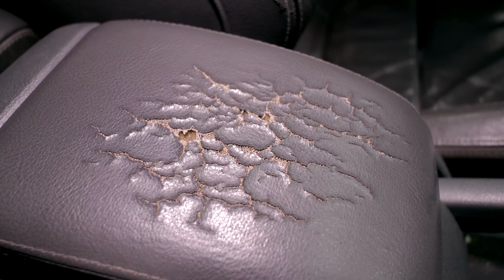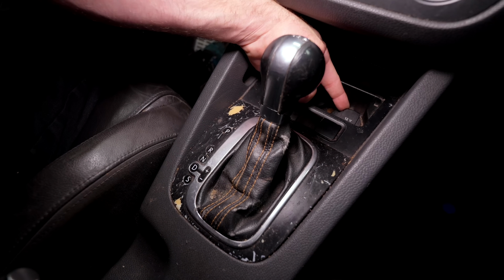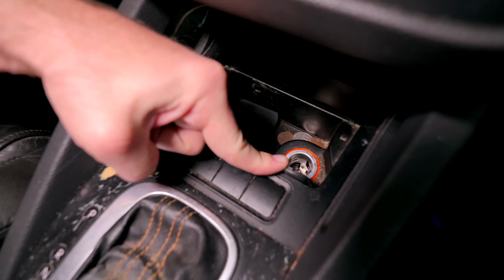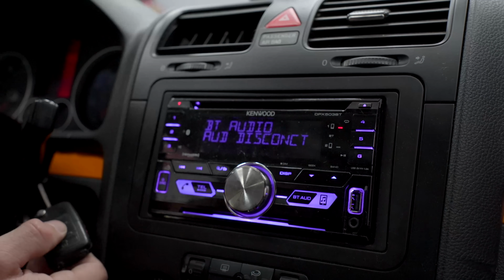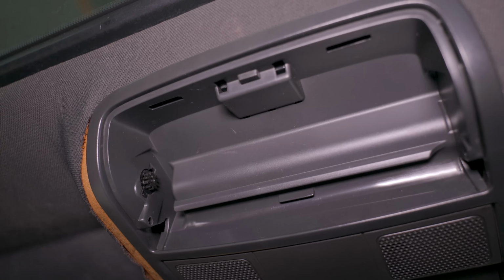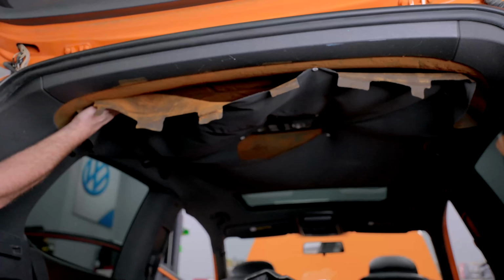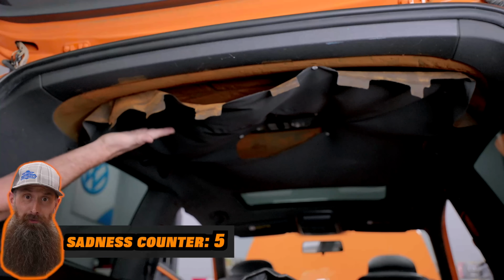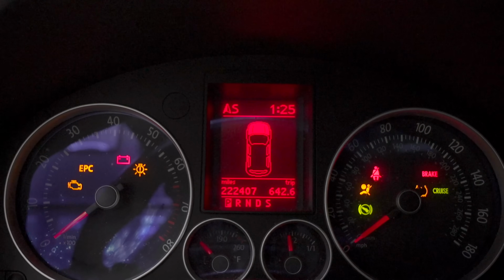The leather on the armrest is completely destroyed. All the soft touch on the bezel of the shifter is peeling. There was a penny in the 12-volt outlet socket, so I had to remove the coin and replace the blown fuse. Also, this aftermarket radio doesn't shut off when you take the key out of the ignition. We have a broken vent up above the radio. Our sunroof doesn't work. Our sunglass holder is broken, and of course, it wouldn't be a Mark V without the headliner completely falling down. Now, this car does have over 220,000 miles on it, so some of this wear and tear, like on the seat, is pretty reasonable. But again, the biggest offender here is that the interior is absolutely disgusting.